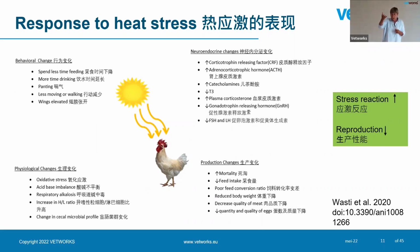But on the response of the neuroendocrine changes, we see that this is really, you get a stress reaction. That means that you get a lot of cortical secretions, adrenocorticotropic hormone goes up, catecholamines also, and you have plasma cortisol that is elevated. Also an effect on the hormones regulating the reproductive system. Follicle stimulating hormone and luteinizing hormone are also affected by heat stress, and the result is the change in production. In a very bad situation, you get mortality, feed intake goes down, so that affects performance.